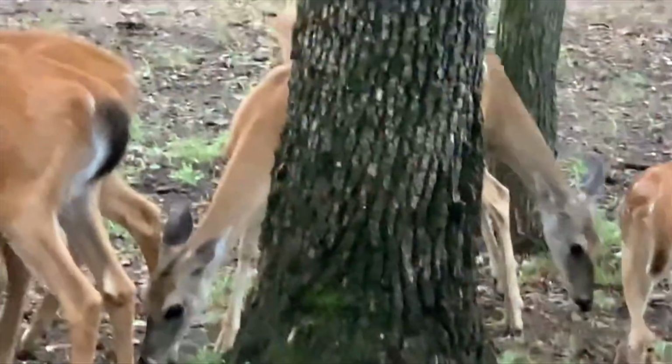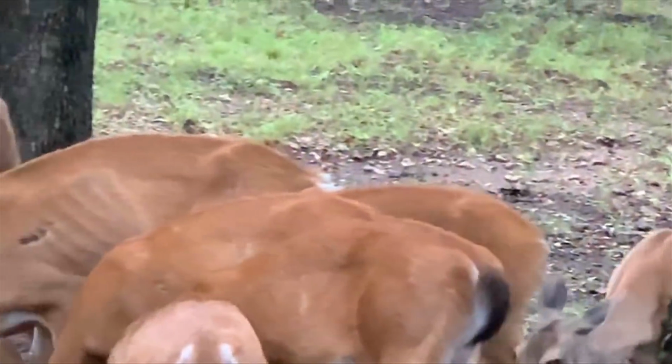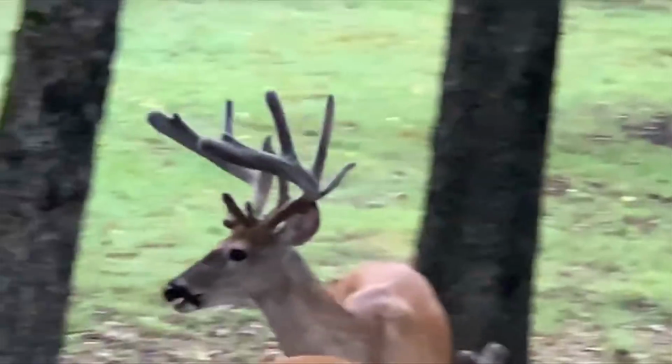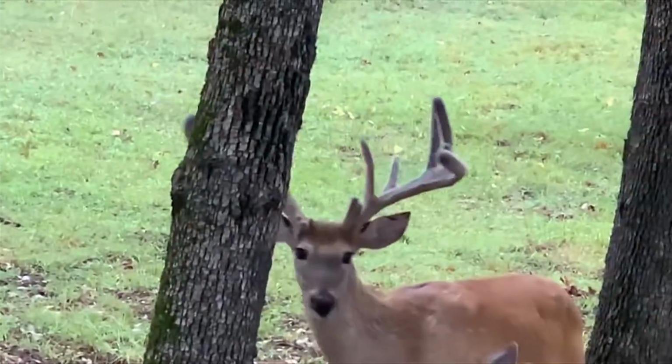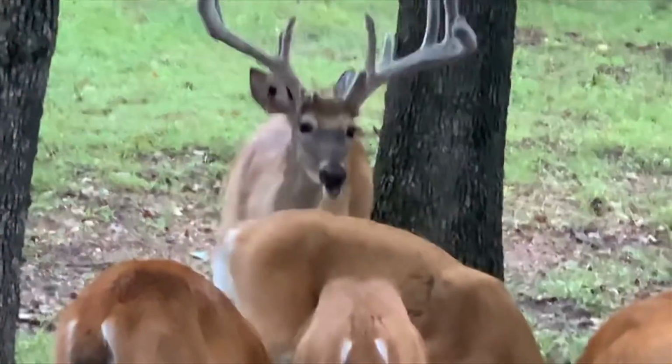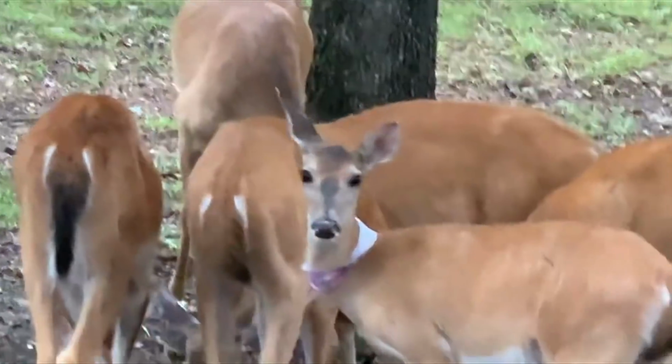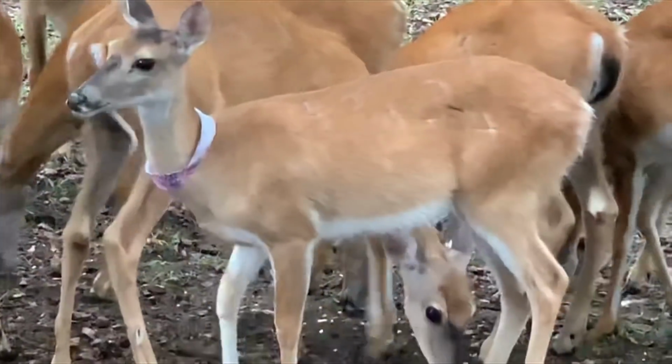And we're trying to take a little bit closer look at TC. Might get a little bit better look at him. He's kind of lost in the crowd. There he is right there. You can get a good look at TC. He is a little bit lost in the crowd, trying to move a deer out of his way. And there Nina jumped in the bunch out there with them.